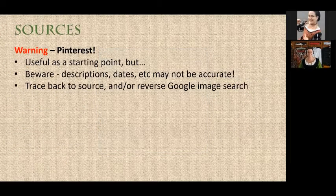Sources. Where do we go to find out this information? I'll start with a warning about Pinterest. I know everybody loves it. I know everybody lives on Pinterest, but it has some issues. Particularly beware of the descriptions and the dates and so on. They're not always accurate. You quite often see an image where somebody has said that it comes from this particular time and place, and I know absolutely that that is not the source of that image. So do not blindly trust. Trace it back to the source.